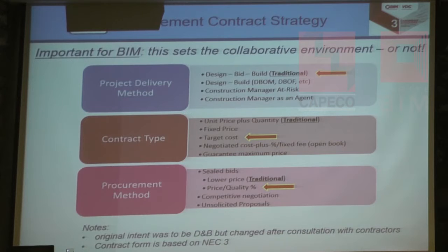And we adopted target cost, and we were not too worried about price. Seems a bit crazy, but in fact, we awarded most of our contracts on quality. Interestingly enough, also most of those contracts were also the lowest cost, because we gave our contractors a long time in which to understand what their tenders were going to need to look like.